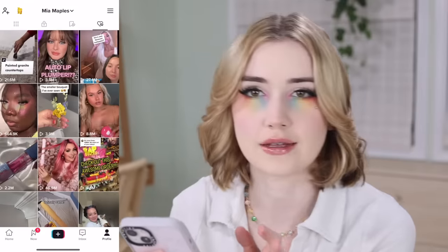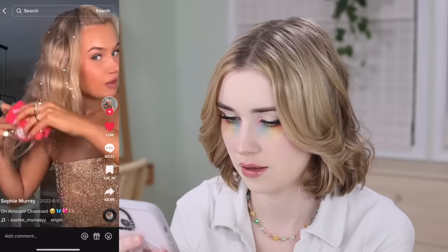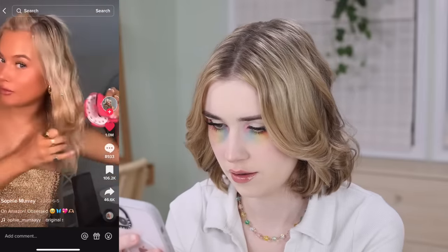Okay, next item. This is like a glitter hair thing. Look how fun, I'm going to a festival, and I'm stamping gems into my hair. I have so many already, but I just want to show you. Got this on Amazon. So it is basically a hair bedazzler.